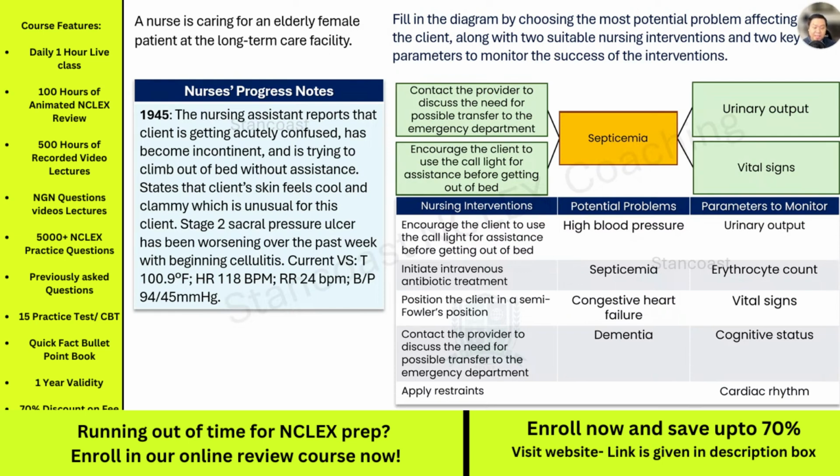And if a condition is acute and if it's rapidly worsening, your intervention should focus on immediate medical treatment rather than long-term management, such as dementia care. And the strategy that you're also going to use is to make sure that you are using those options that directly address the life-threatening issue. Okay, so calling the medical provider would be the key here, so we can obtain more orders for treating the sepsis.